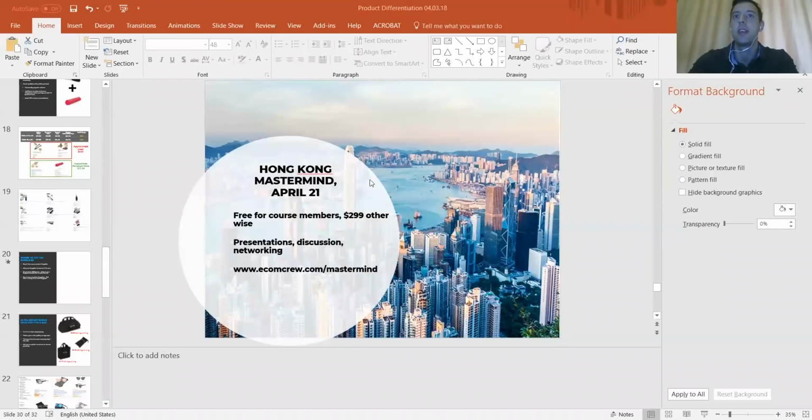Okay, so can we see the PowerPoint now? Yes, looks great. Is it kind of in preview mode? It's in preview mode, so I actually need to click.